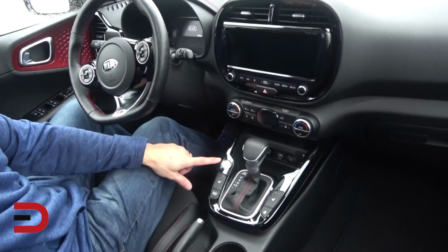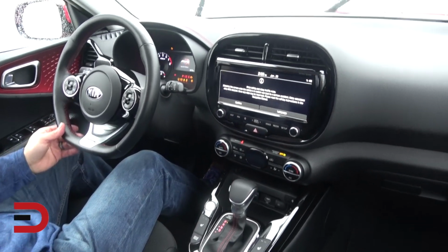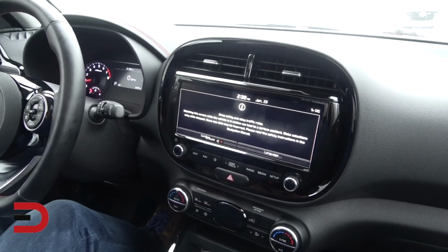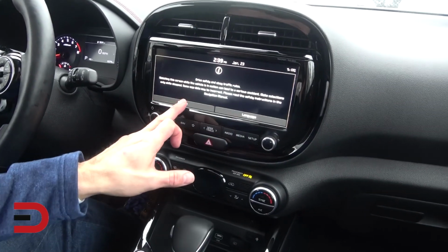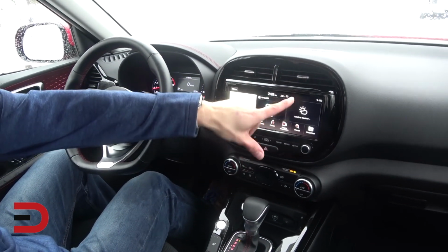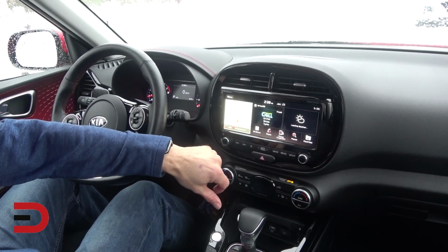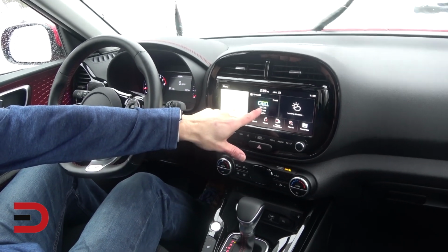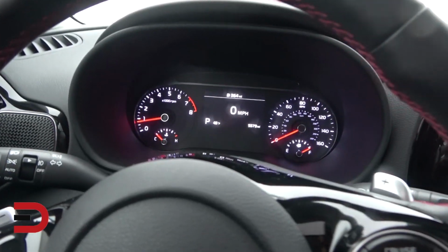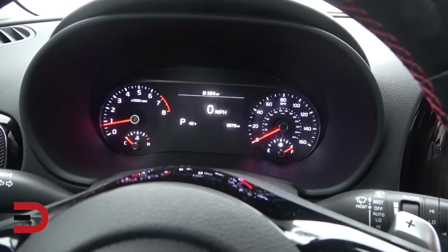The push button start is down here next to the shift knob. Start her up. Look how big this screen is. This is beautiful, 10.25 inches. Look how wide that is. Gorgeous, huh? So you have 3 different fields of data here to showcase what you can see in the infotainment screen. So there's the entertainment, there's the weather, also the navigation, and here is your instrument cluster. Beautiful, wide, easy to read.